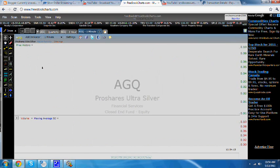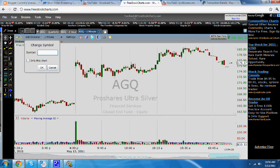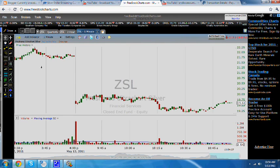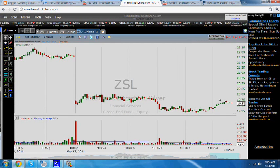AGQ currently is up 6.54, fairly close and really not too unusual. ZSL, it would be down 10, which is obviously more than double. I find that really interesting.